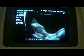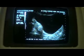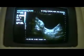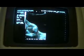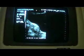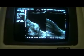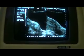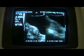And this is a case of benign teratoma in this young female in reproductive age. This is the longitudinal view, and this is the uterus. So this is our case of the day. Thank you very much.